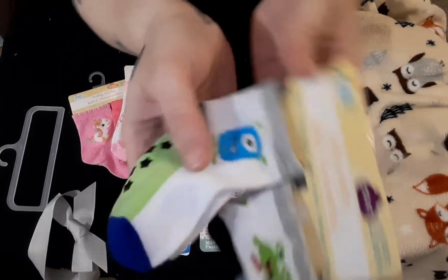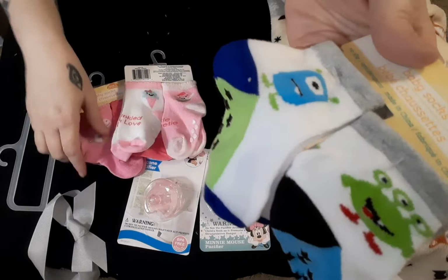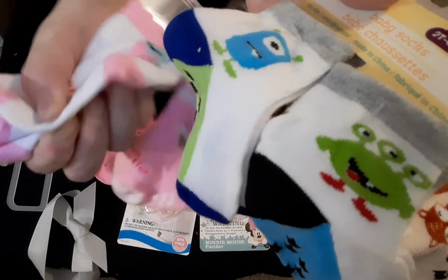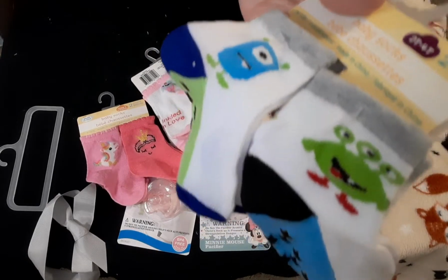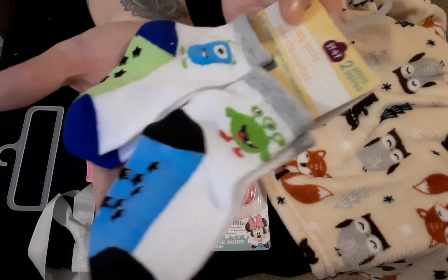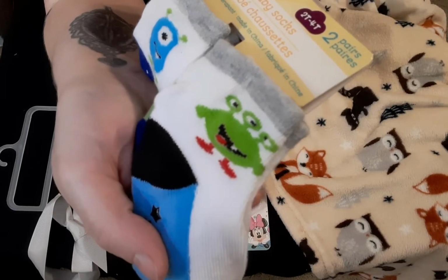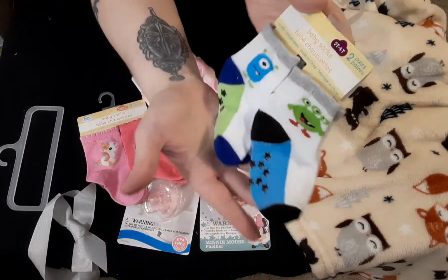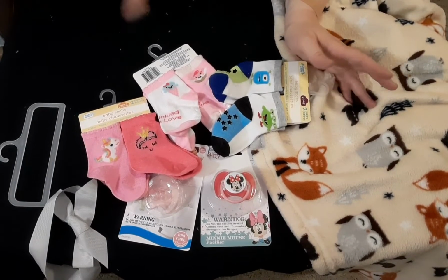They're so cute. They have this cute little monster on there. The stars are rubbery. These also have hearts on the bottom that are rubbery, which would be grips. That's another thing about the toddler sizes, is that they have grips and things on them, whereas infants do not. So there's the monsters. Little green guy with three eyes, blue guy with one eye. Monsters, Inc. That used to be one of my absolute favorite movies.